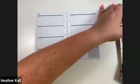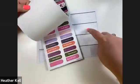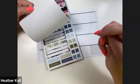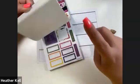Okay. Oh, sorry, I hit my camera. All right, so let's start with the classic size. Even though this is classic and these are mini, you can use these in this planner. And even though these are technically sized for a teacher planner, you can still use them in your mini because the size of your stickers doesn't really matter.